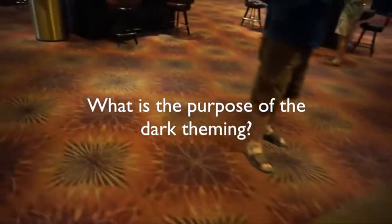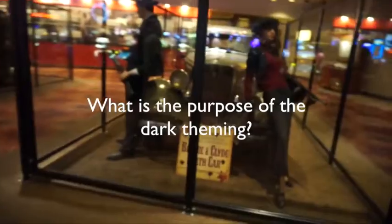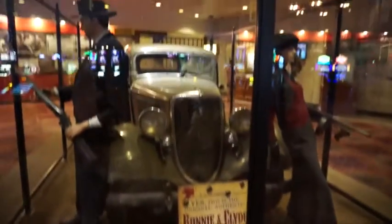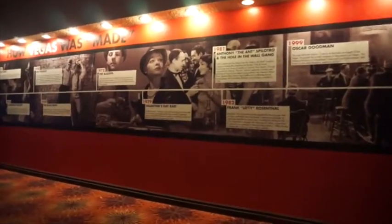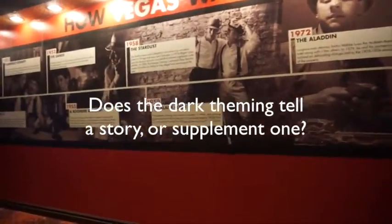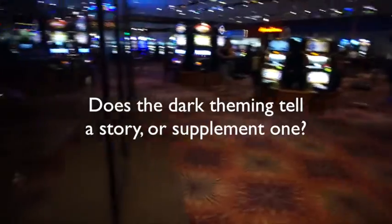And I'm asking a series of questions today. So first is, what is the purpose of the dark theming? Does it relate somehow to something that you're offering to the guest? Does it relate to something you're selling? Does it relate to the overall experience of the space itself? Does the dark theming in the space tell a story, or does it supplement another story?